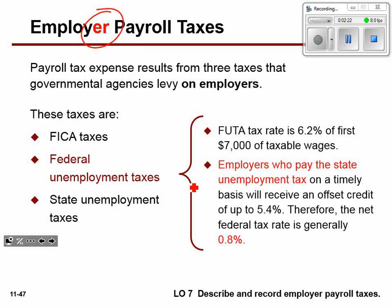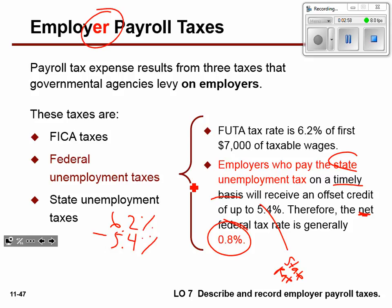Here's the nice part about FUTA, or the Federal Unemployment Tax Act. Employers who also pay the state unemployment tax, they're going to cut them a deal. Basically, if you are paying your state unemployment tax in a timely manner, they're going to offset it up to 5.4%, because guess what? That's the state rate. Therefore, the net is usually 0.8%, because if I take 6.2% minus the up to 5.4% state rate, so here's federal, here's state, they're basically, meaning the federal government, are saying, hey, if you're paying your state as well, let's leave the money there, resulting in you only owing 0.8% instead.